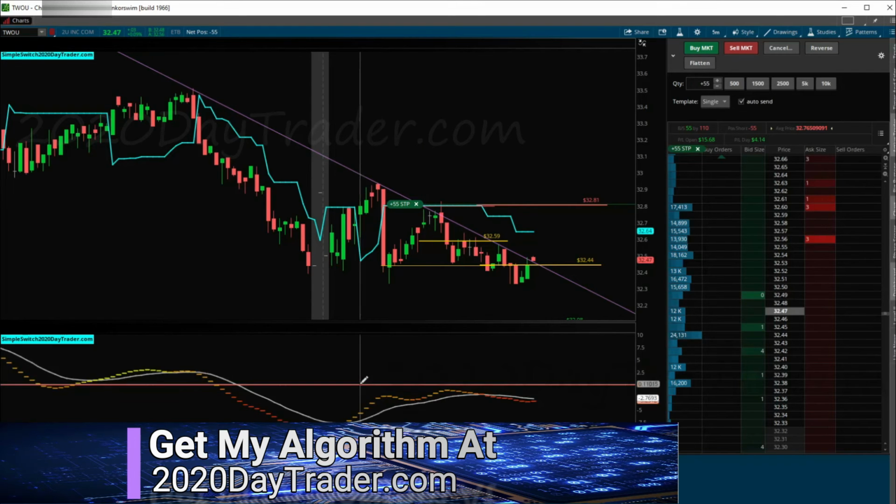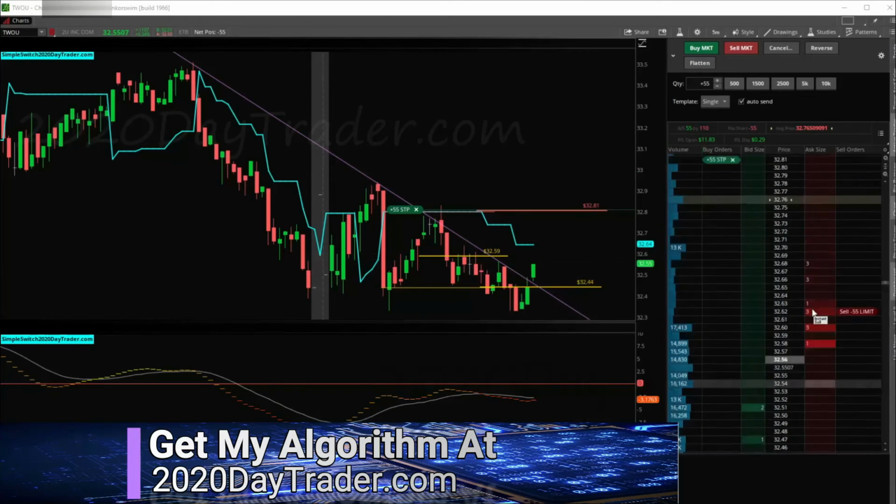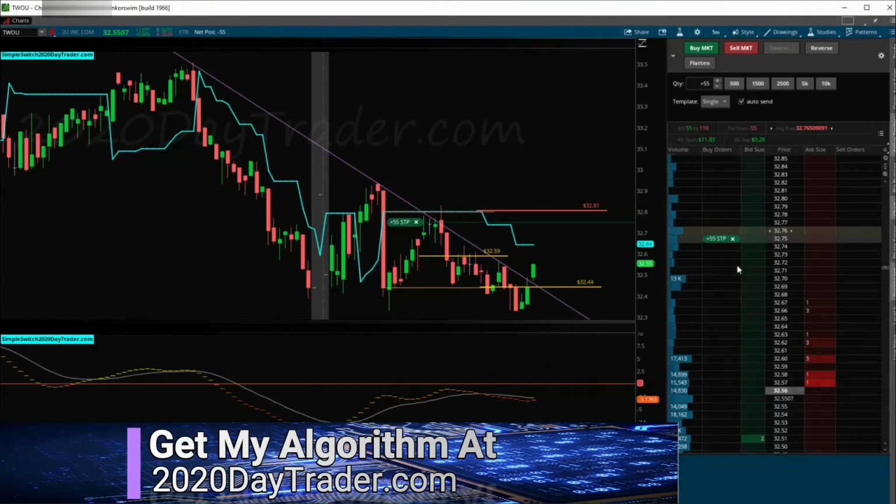All right, we're going to go back over to CVS since we're close to getting stopped out. Okay, you see it boosting back up here. So our average is right here at 32.76. I'm just not feeling it today, so I'm going to go ahead and move my stop to our average right there. What's the spread on this? 5 cents. So we'll move it to there.